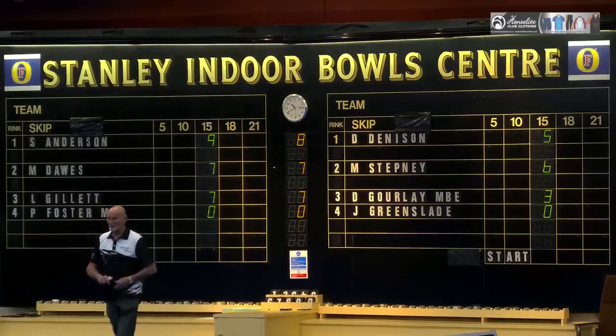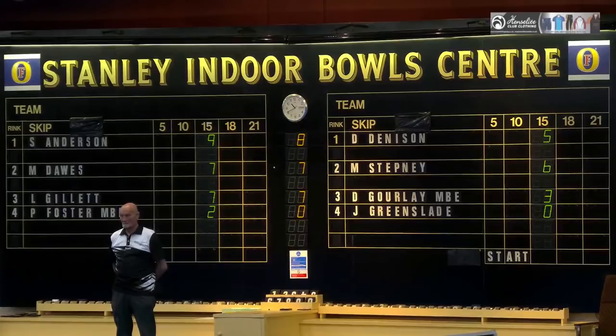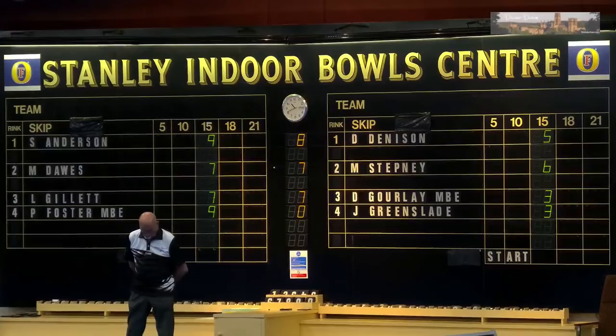Stuart Anderson, 9-5 going into the last end against Danny Dennison. Mark Dawes, 7-6. The set score is 9-5 after 8 ends. Les Gillett, 7-3 against David Gourlay with 2 minutes to play.